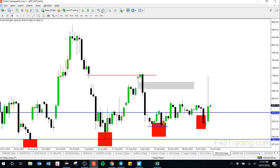Look at Bitcoin. How'd you like to be part of that market? As I mentioned, they're probably going to come up, fill this area in here, and reject. And that's exactly what they did. I wasn't even watching Bitcoin today. I was calling a move back up into this gray shaded area and a rejection.